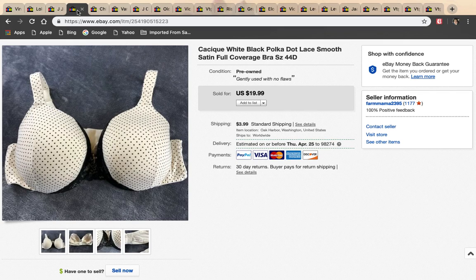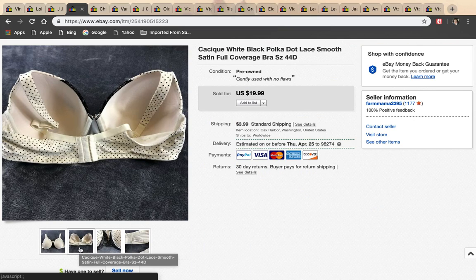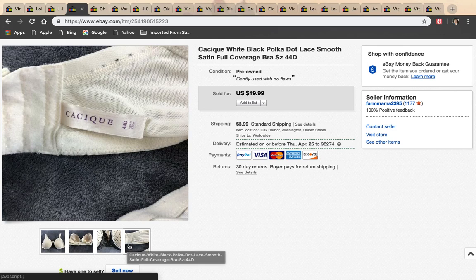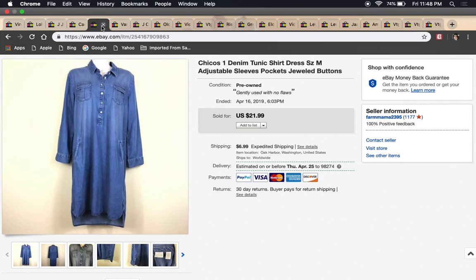This is a Cacique. It's made by Lane Bryant, and it's a plus size brand. And this was a padded push-up bra, size 44D, and I took a best offer of $15 on that. It was pretty much in like new condition.